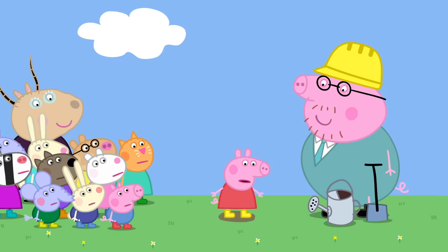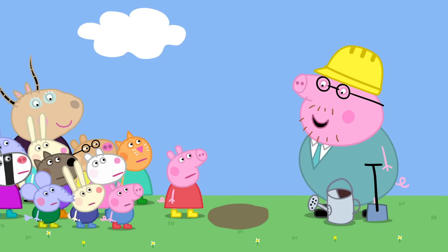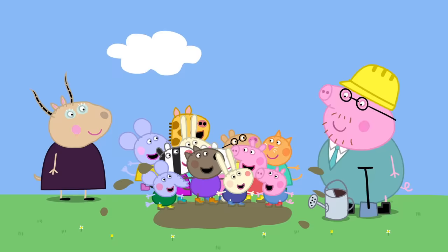This puddle is too dry. Let's add some more water. Please jump again, Peppa. This puddle is just right. Nice and muddy.